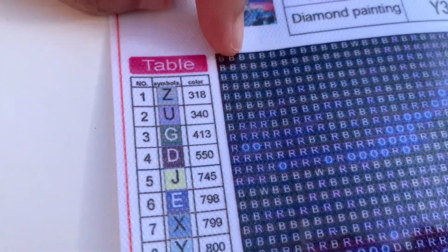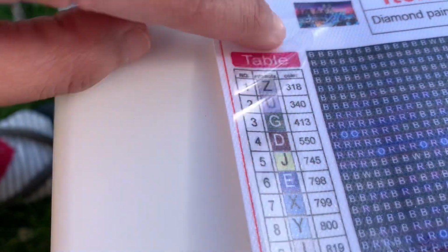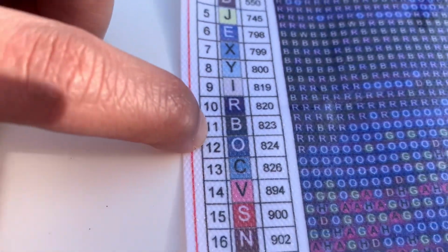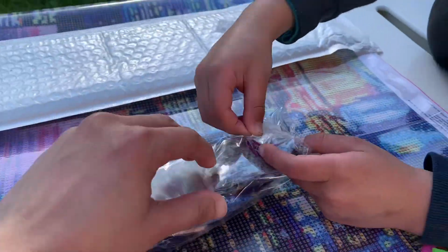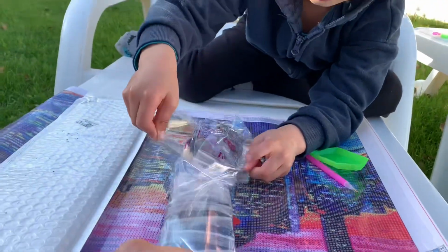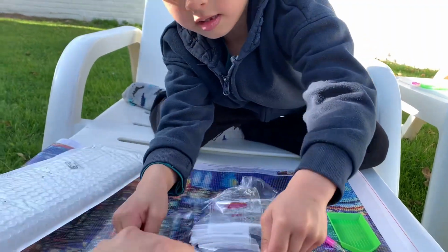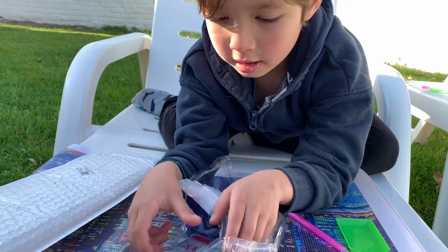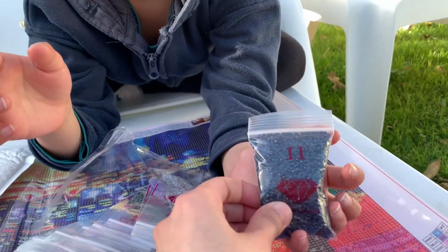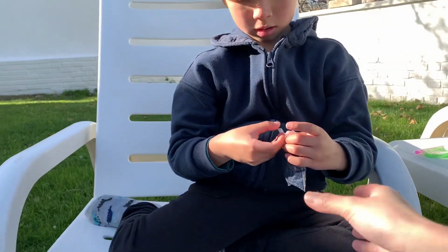What letter is it? C. Not this one. B. So where's the letter B here? Here. 11. Okay. So you need to look for the number. And then first we need to open it. So can you open it? Okay. Let's open it all the way. 11? Is it 11? Let me see. Okay, so that's it. Get the number 11. Let me open it for you.